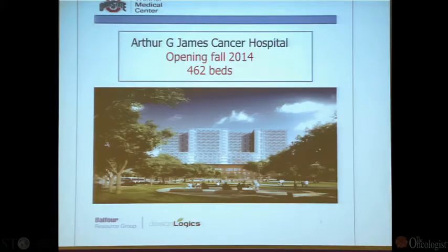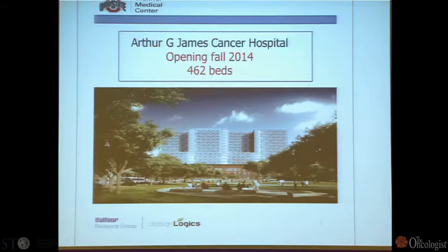And this is just a picture of the new Ohio State University James Cancer Hospital, which we're in the process of putting the windows on as we speak. It'll be enclosed by December of this year. It's a 1 million square foot building, and we have a $1.1 billion mortgage, which I am charged with having to pay. So we're hoping it'll be full.